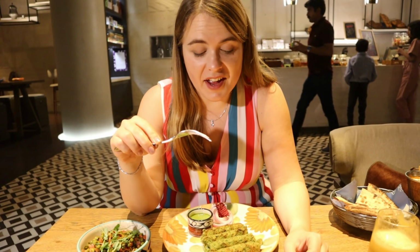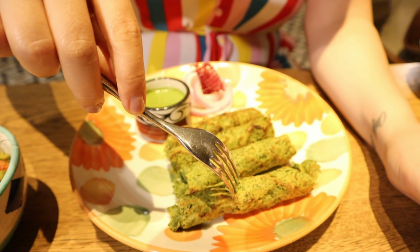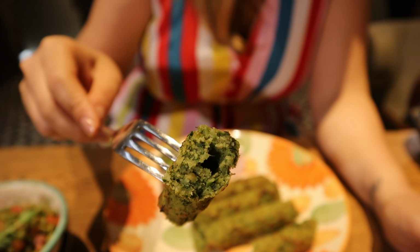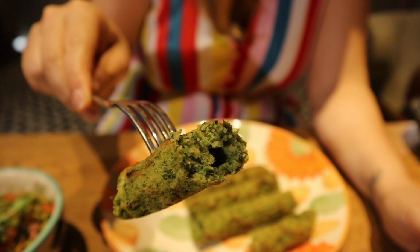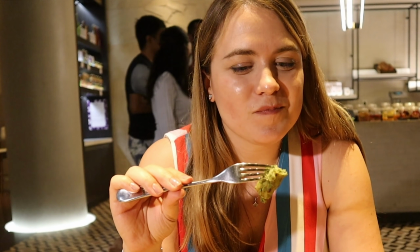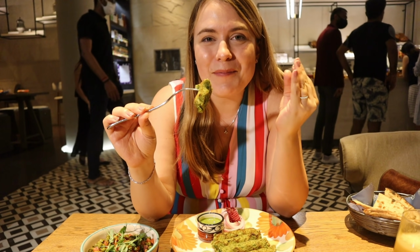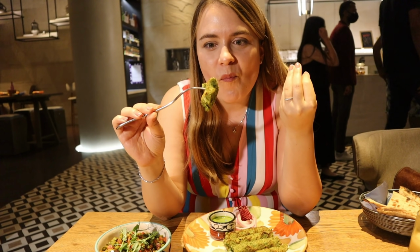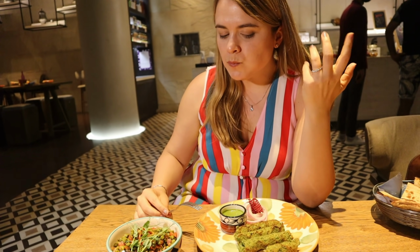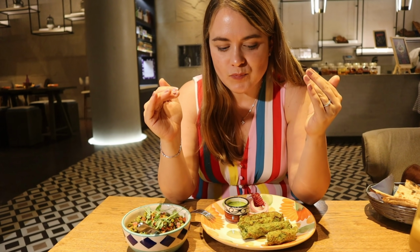This is my first time trying the veg seekh kebab. There is cardamom inside, and this is such a surprise for me. I wouldn't expect cardamom to be in a kebab. Wow. This is super high quality food. I'm super grateful that I'm having this experience in Delhi, because I will never be able to eat the same quality of food in Berlin. And I'm sure that when I go back, I'm gonna miss it 100%.